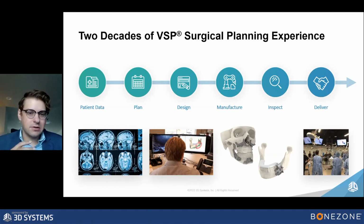And our team in Denver, Colorado, we have a number of biomedical engineers that are focused on virtual surgical planning. And we have workflows that incorporate surgeon input, whether that's through a live web call or whether that is just our biomedical engineers using their expertise to create a virtual surgical plan and then receive surgeon approval on those cases.